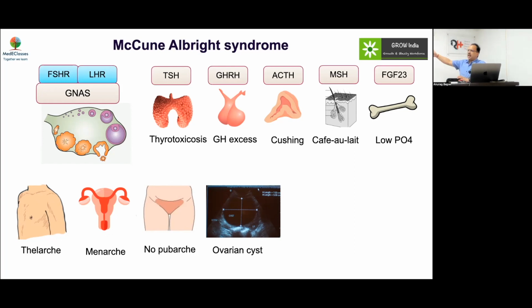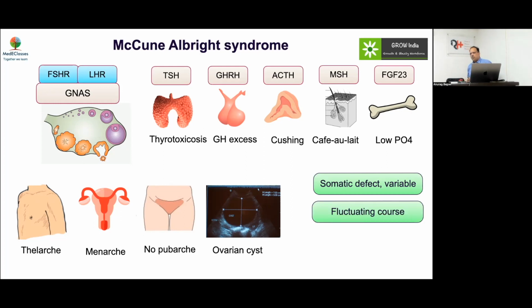Similarly, in scenarios like macronodular adrenal, ACTH independent macronodular disease, you have to think of the possibility of McCune Albright. Any child who has got growth hormone excess, McCune Albright is a strong possibility. Any child with hypophosphatemic rickets, think of McCune Albright. So you don't need to have the entire combination. Even a single manifestation becomes important. I'll talk a bit about criteria for McCune Albright subsequently. So this is a somatic defect, with a variable and fluctuating course, and you may also have a secondary central precocity.